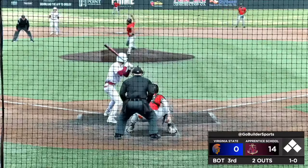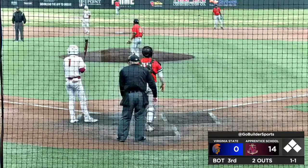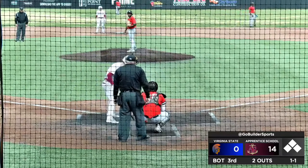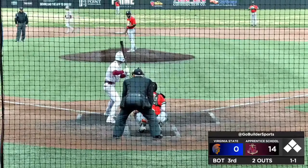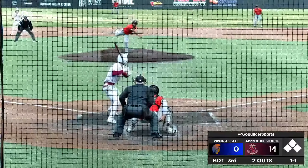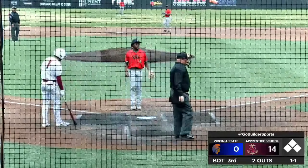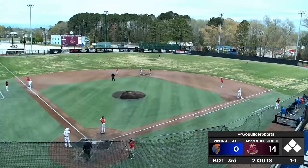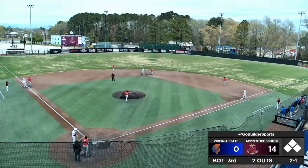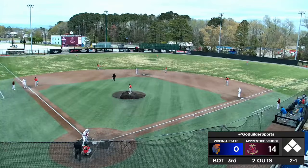First pitch was a ball. Second pitch in there for strike 1. Gavin Stevens pitched 2 2/3 through 103 pitches. Walked 4, struck out 4. Wow, that pitch, we'll just call it a ball. So that pitch got away from the catcher.